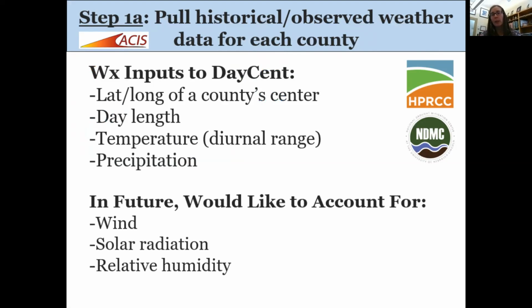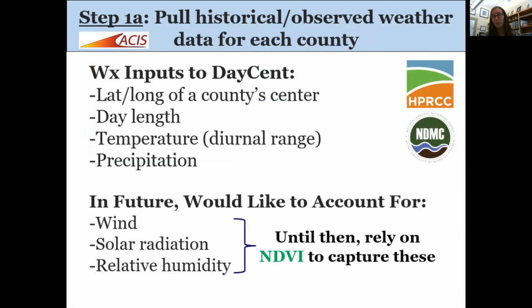In the future, we would love to be able to account for some additional factors that we know impact ET, things like wind, solar radiation, and relative humidity. We know these are important drivers of ET. Unfortunately, there just aren't enough long-term data sets across all of our counties to use in our modeling. So this is something we would like to do in the future, but until then, we have to rely on our NDVI data, our greenness data, to reflect the influence of these variables.